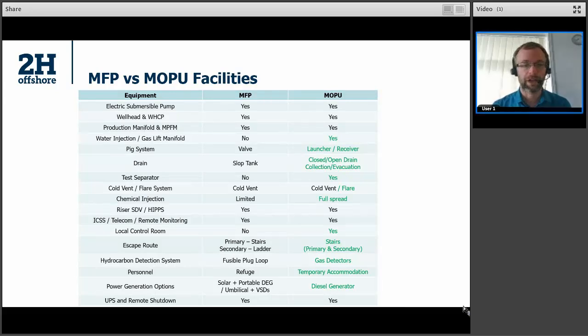So examples are around expanding your well duties to not just production but injection and gas lift and so on. That can be done by putting the associated equipment, water injection pumps and so on, on the MOPU. Pig systems, generally we just have a pig valve on an MFP. Pig launchers and receivers can be deployed on the MOPU.